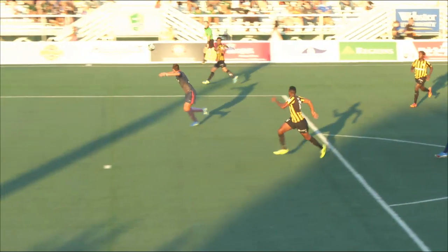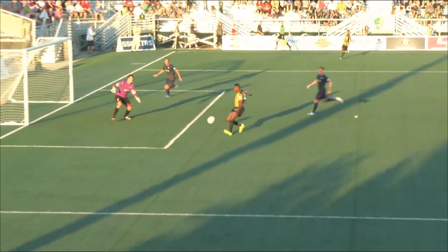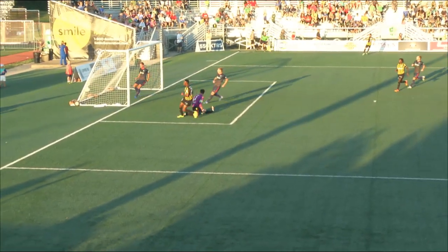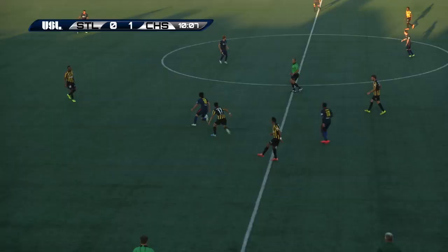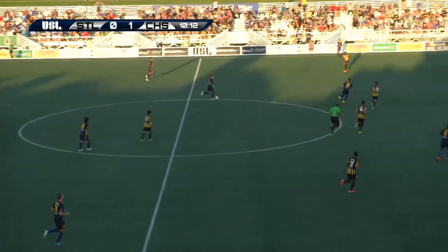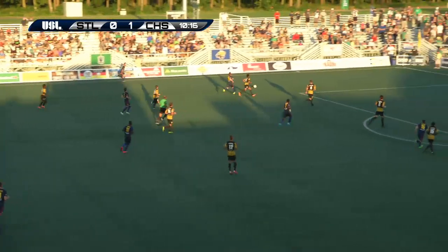And this is exactly what St. Louis FC did not want to do at home, chase yet another home game. But Cordovez gets the go-ahead goal in just the 10th minute. Good finishing, calm, composed by number 16. Certainly it was a good run and a great cross, but remarkable control by him on that high bouncing ball. Not a ball that bounced a foot off the ground, but 3 feet off the ground, and he was able to get it where he wanted it.